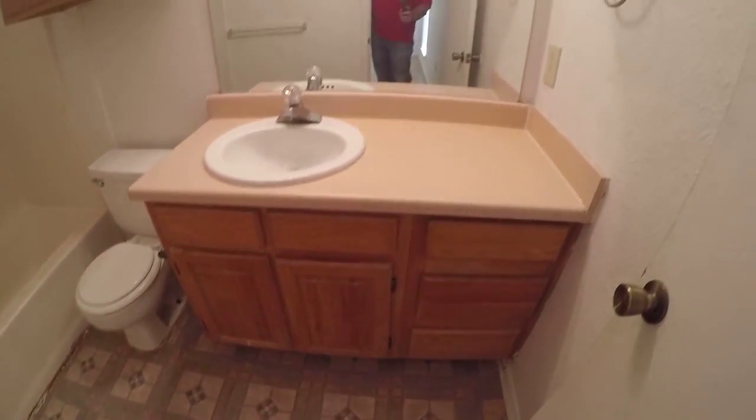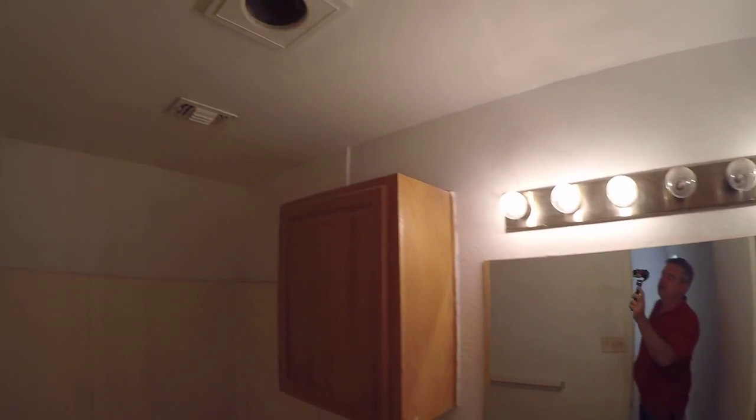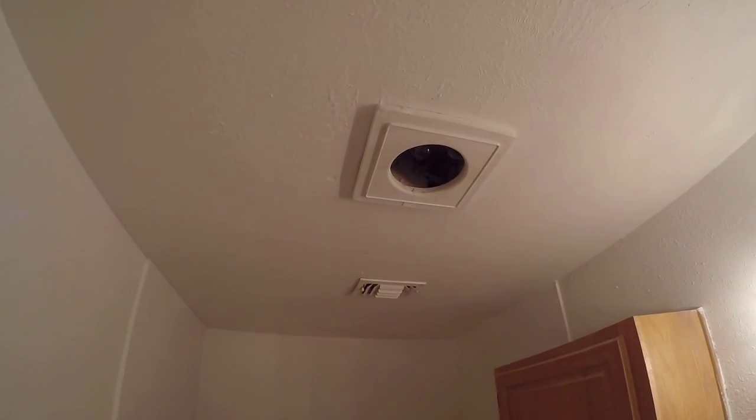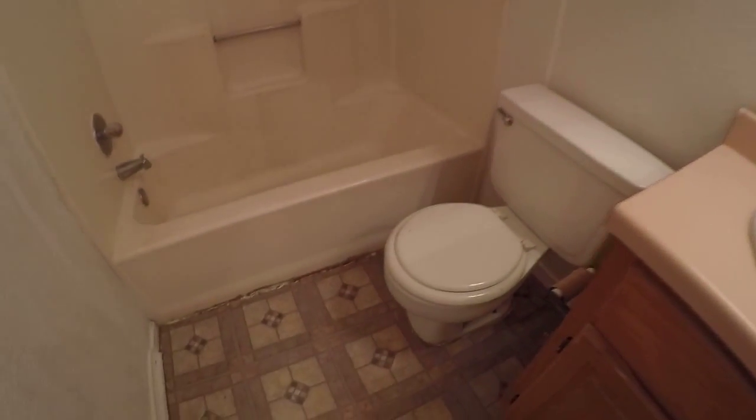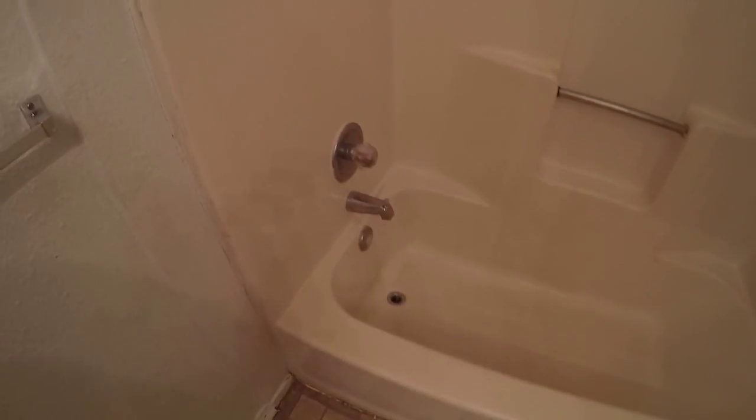Old English, those cabinets, resurfaced the tops. Faucet's fine. Light fixture is fine. New heat lamp. We just need a bulb in there. It should be fine. New toilet seat. We've got to clean around the base of that tub. Faucet looks fine. Clean that handle. We just take it off, throw it in the dishwasher. It should be good. It is new.